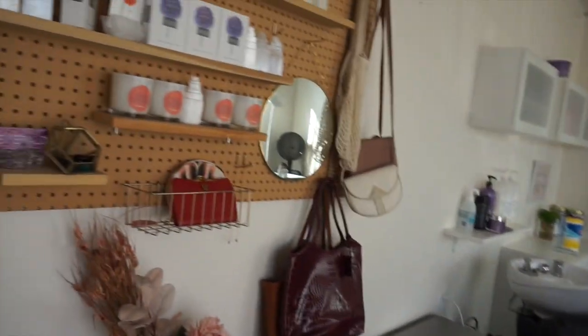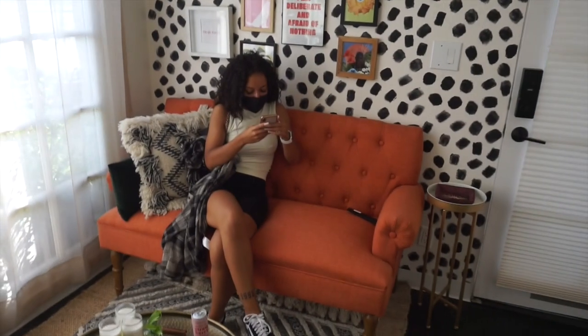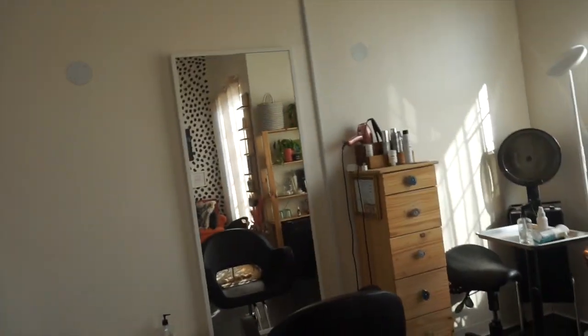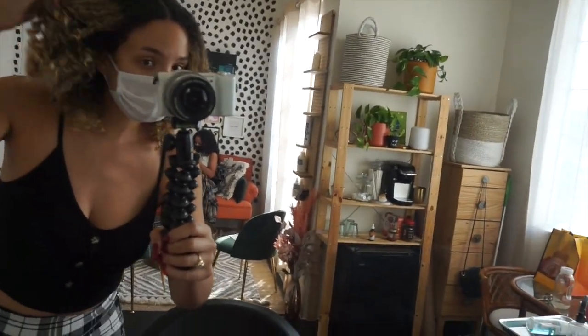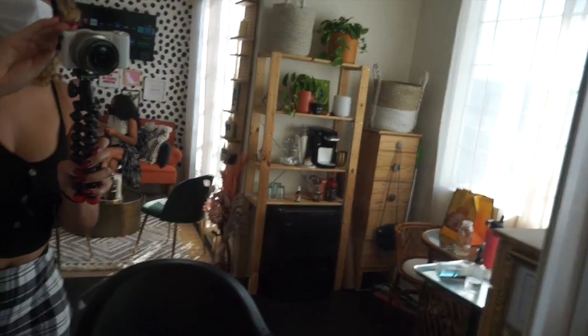So this is where I get my hair done. Look how cute. Super cute. This is where the magic happens. So I took my hair out of the braids. It's a better look at how grown out my hair is.